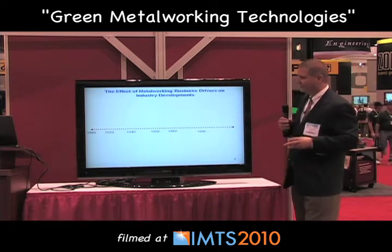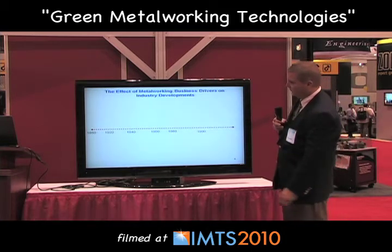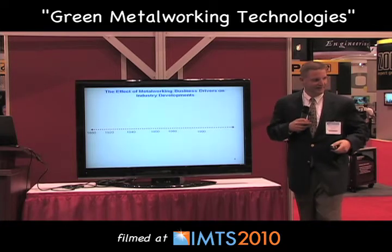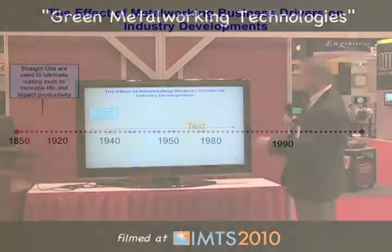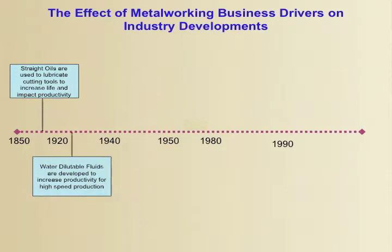So to kind of move on how this has all come about from a timeline standpoint, we'll go back to like the 1850s. Before that, I don't know, they had oxen and water. I think that's what they machined with. Okay, so now we move on. Around the late 1800s, people started using straight oil. Oil before that was such an expensive commodity, they really didn't use it for machining or mass production. There wasn't a lot of mass production. So they began with straight oils.